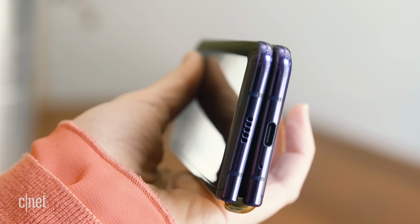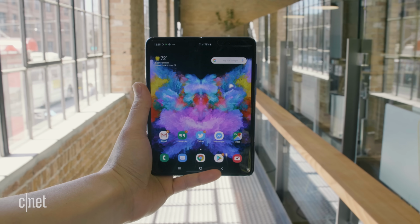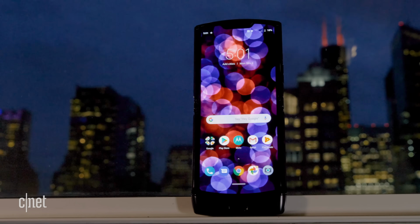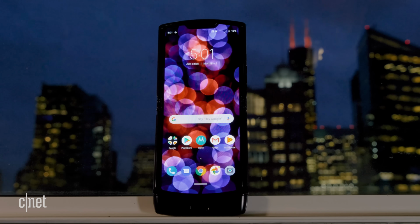are not going to buy unless they want to be on the absolute cutting edge and show off to everyone that they have this very unique device. $2,000 makes the Razr's $1,500 price tag seem almost palatable and almost reasonable. At this point, let's actually take a step back and compare this $1,500 foldable flip phone, which is essentially what it is, with a $1,000 premium device.